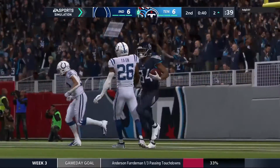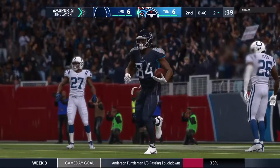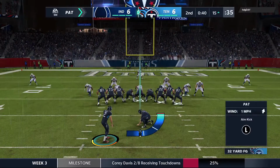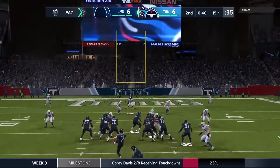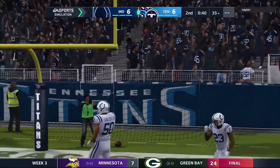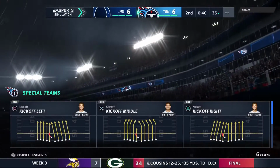Touchdown, Titans. I almost wanted to throw it to Noah. I just happened to see you. Oh, my kicker's that trash. And the game remains tied. Oh, boy.